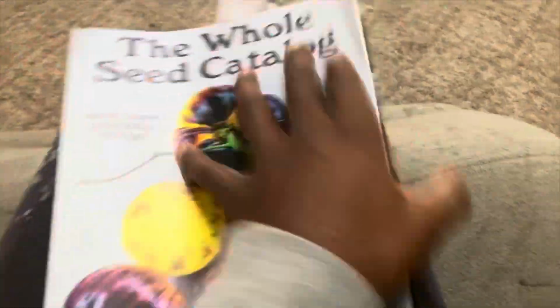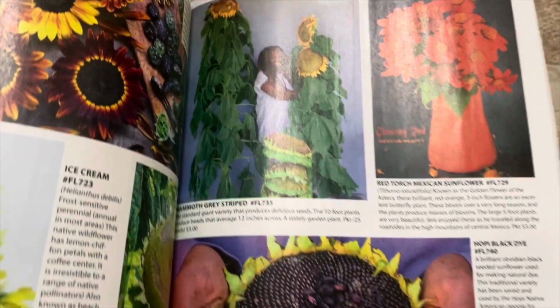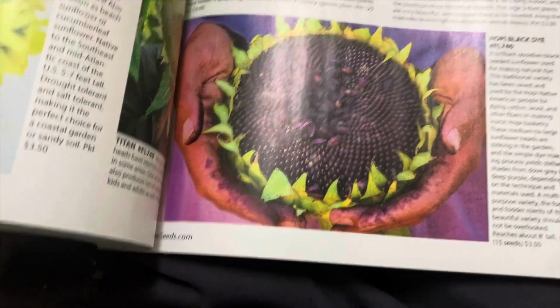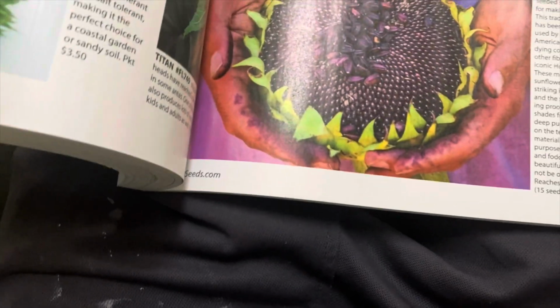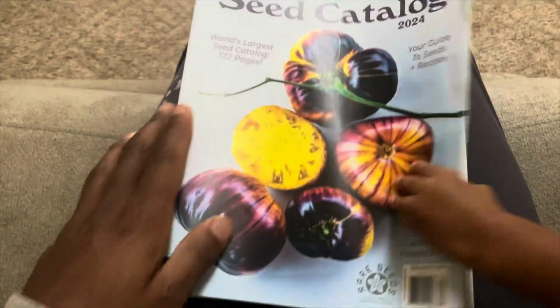lots of beautiful things in it. Ooh, sunflower seed. We're going to grow sunflowers. Reason being is because we're going to have a lot of feed for our chickens. Black seeds, all that good stuff. So, get y'all category book and start y'all planning and preparation for this upcoming growing season that is already here.